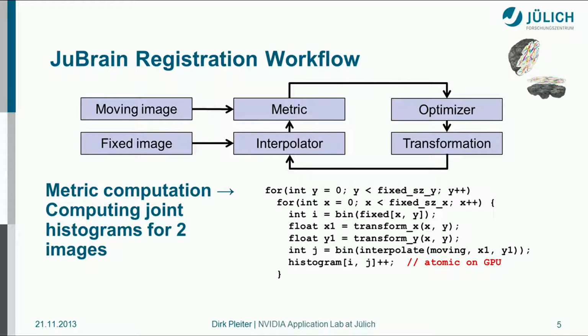Now, what does the workflow look like? You have two images. One is called the fixed image, and then you have the moving image, which you try to fit on top of the fixed image. Since they might not be aligned at the same points, you first have to do an interpolation such that you have the pixels for both images at the same locations, and then you can compute the metric which tells you how well these two images fit on top of each other.